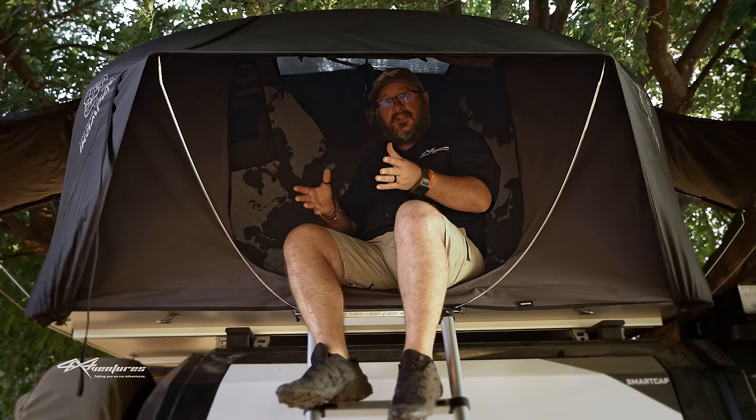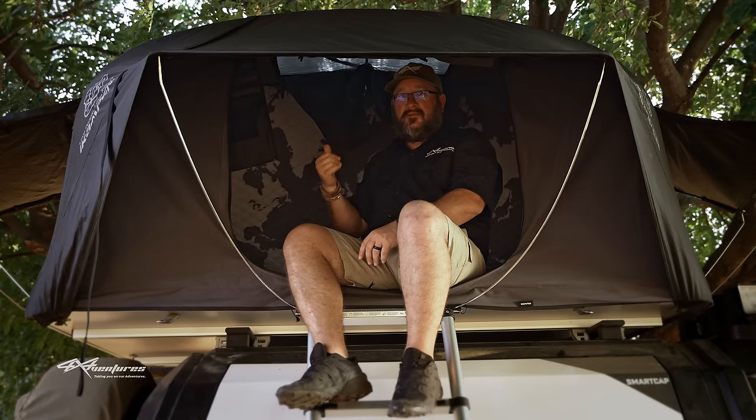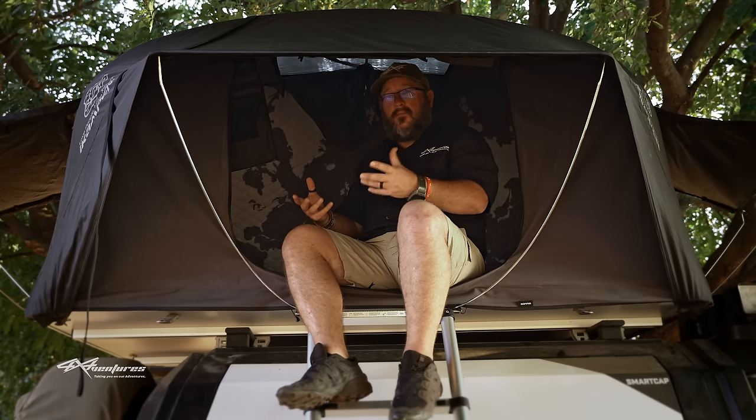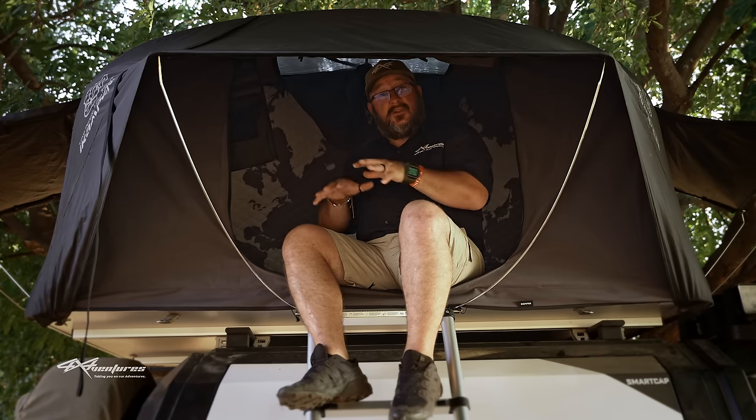And as far as creature comforts go, I think it's just a smart thing. Who doesn't want to have a look at the stars before they go to bed or wake up in the morning to the sun rising and the birds singing in trees above you? I just think it's brilliant and well thought out. So I'm very happy with this rooftop tent.